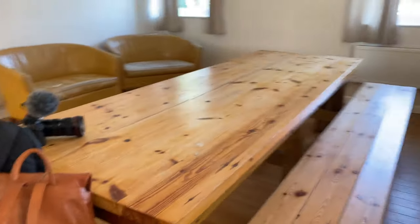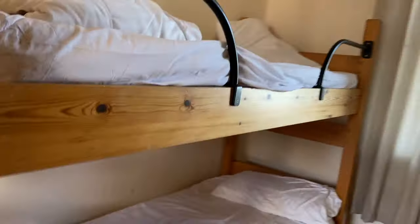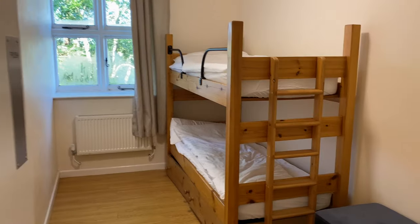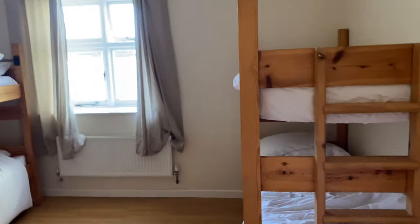Kitchen, dining room, lounge, so here, corridor. Long corridor, it's a big place. This is bedroom one. It's got loads of bunk beds. About six in here. Bedroom number two. There's two bunk beds. And this is bedroom number three. Another six.